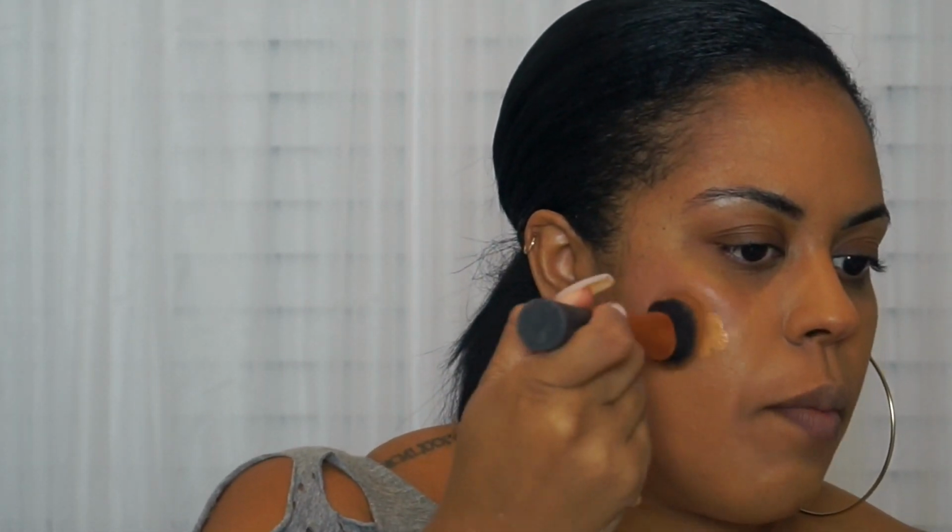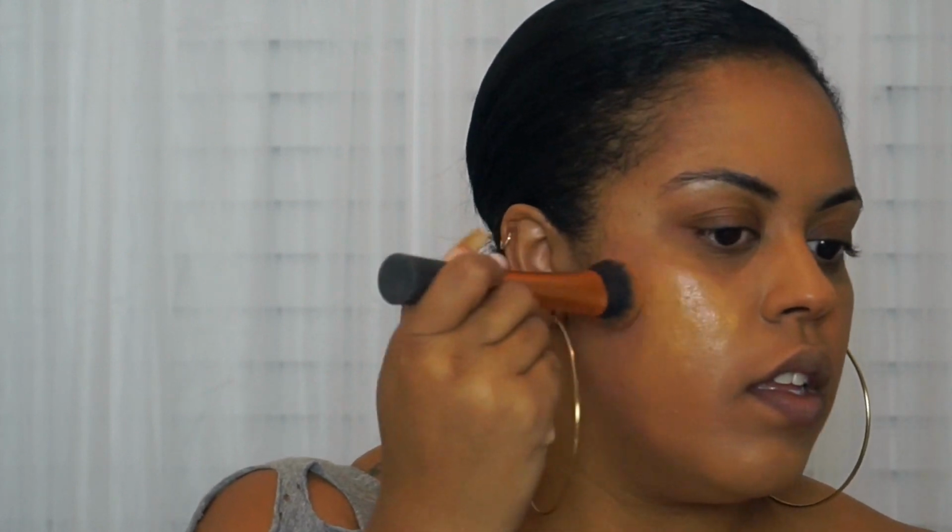So just using a Real Techniques brush, we are just going to buff this into our skin. I just put it right on the brush, and on parts that you need a little bit more love, buff that in. And you see it covers up this orange dark stuff so nicely.